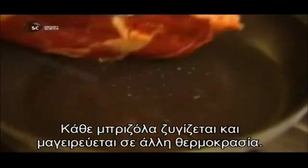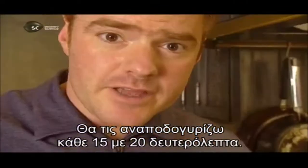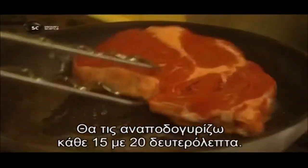Each steak is weighed, then cooked to different temperatures. I'm going to be flipping these every 15 to 20 seconds.